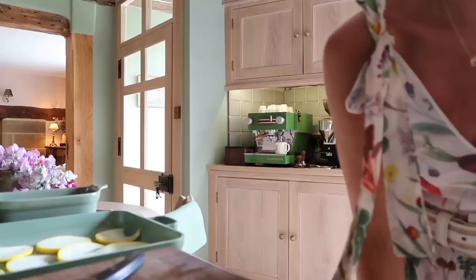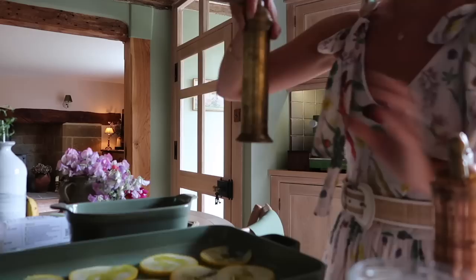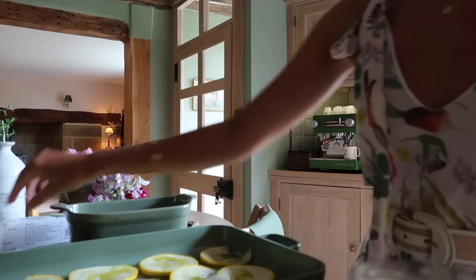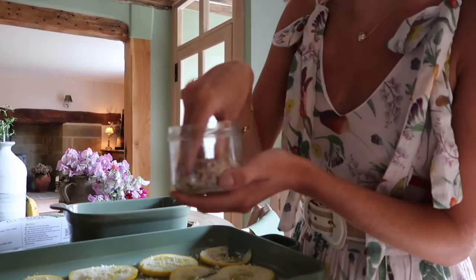Okay, my slices are all lined up. I am going to cover them in some olive oil. There we go, that'll help soften them. Some seasoning. Some parmesan cheese. And then I'm gonna add this concoction that I found in a drawer. I think it's just salt and breadcrumbs to give them an extra crispiness. Ooh, it might have some garlic in here too.